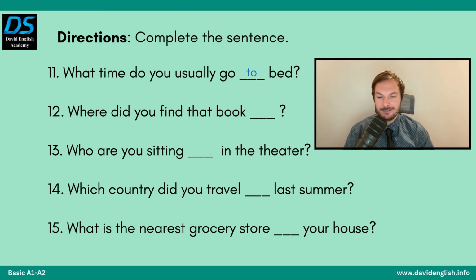I'm a workaholic. 12. Where did you find that book? What do you think is the answer? Where did you find that book at? Because it's a specific place, okay?